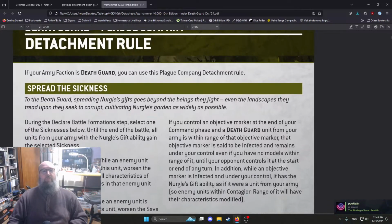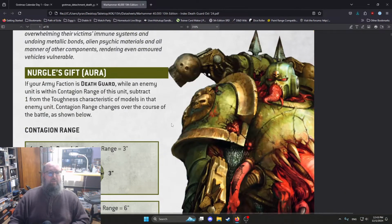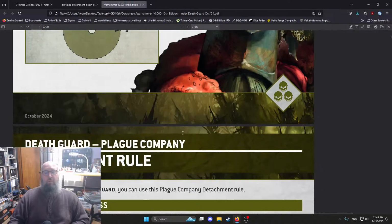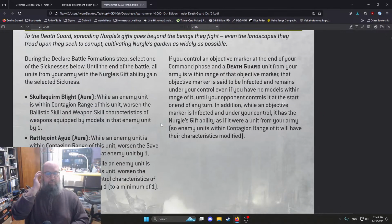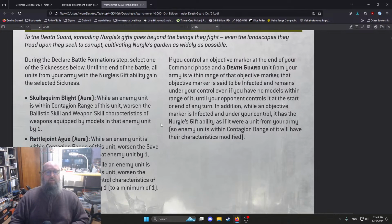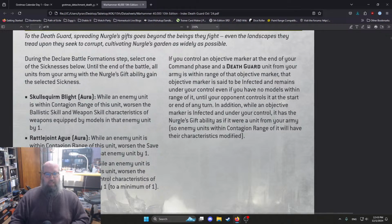Okay. So Spread the Sickness is the detachment rule. They tied it to the detachment rule, not to Nurgle's Gift. So this is a really, really good detachment ability. This single-handedly, this buff to the Plague Company single-handedly brought Death Guard up quite a bit in the rankings. So this is a very, very good detachment ability.